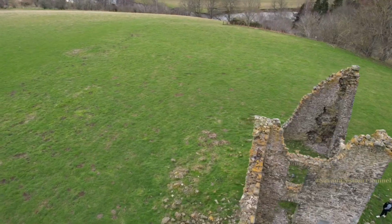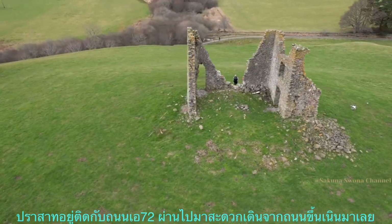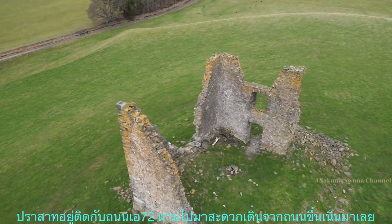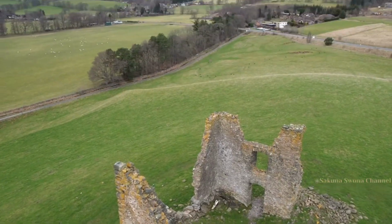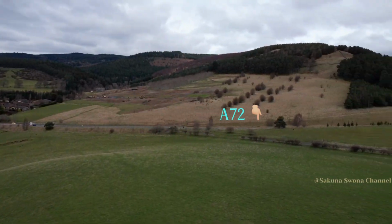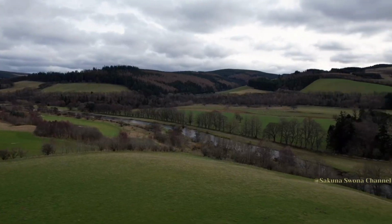It's next to the main road and easy to access. If you pass the A72 from over there, you can stop by, find a parking space and come in here and have a look. It's quite nice and pleasant to get up here, and I love the view around here. That's the A72 there. It feels so refreshing, beautiful countryside, and anyone who lives here must be very lucky.